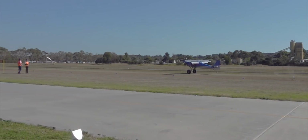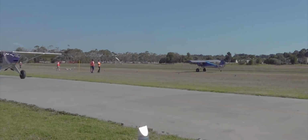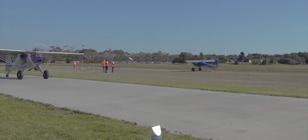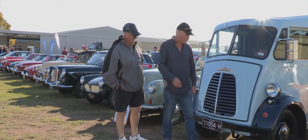Yeah, so where the main wheels have stopped is where you measure. And you've got guys along each of those measuring points to actually verify the measurements. And they take the takeoff roll measurement and add that to the landing measurement, and that's your score. And you're allowed three attempts, and the best one wins. That's it. Over and out.